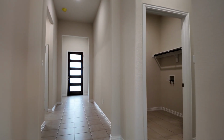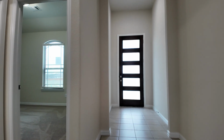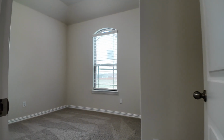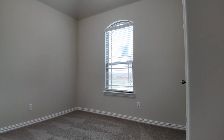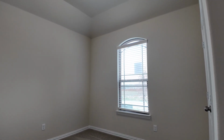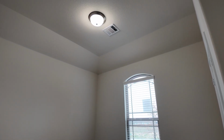Like I told you at the beginning of this video, this single story home is 4 bedrooms, the first bedroom being at the front of the home. I love the higher ceilings, a little tray to the ceilings to give it that customized feeling, and the extra little arch over the window. Just some decorative pieces that make this bedroom feel luxurious.